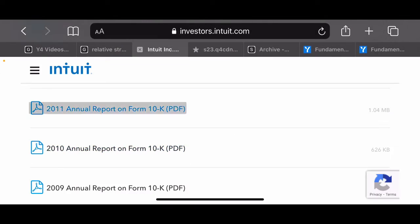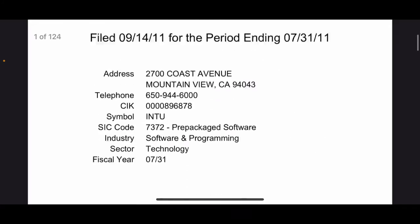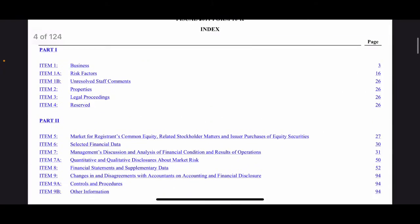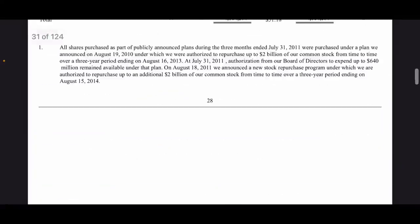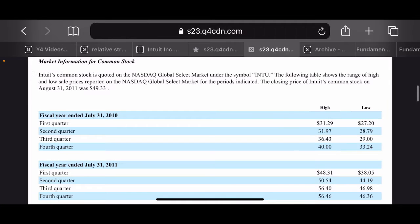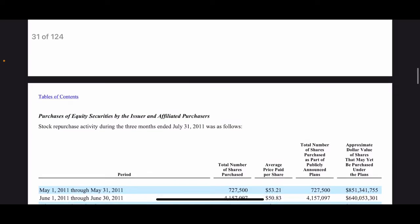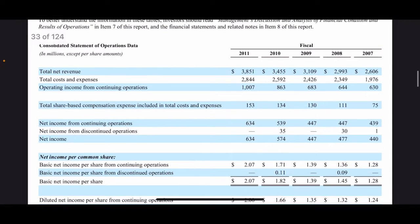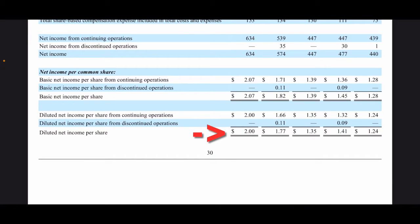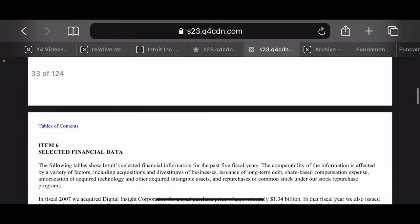Now let's check out what 2011 has. Let's see if there's a clickable link. Nope. So we want page 30. I went past it. Here it is. Now, market information for common stock. All right, shares. Okay, revenues, income, net income. Again, annuals for 2011, the annual is up to 634 million. The trend is continuing higher. Let's just check. Yep, $2 is diluted income. That's great. Keeps going up in the right direction.